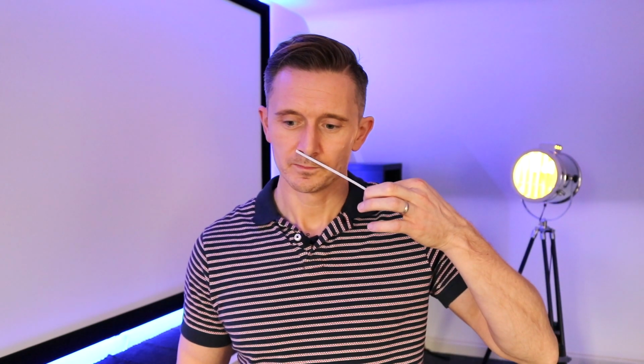Let's have another smell. So we're getting that lovely fresh lemony zestiness from the verbena on Green Irish Tweed, and you really do get the image of that freshly cut grass.